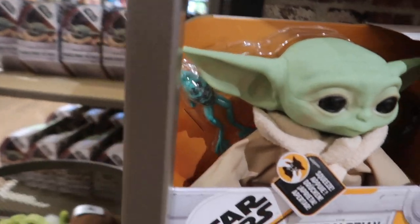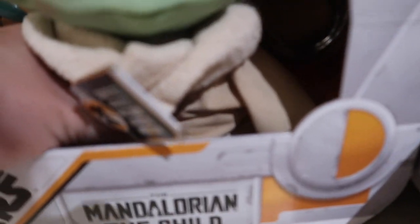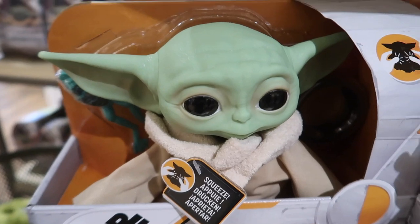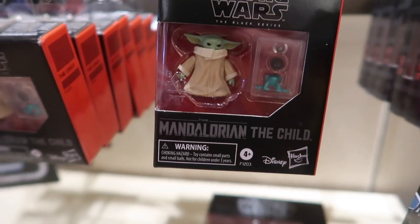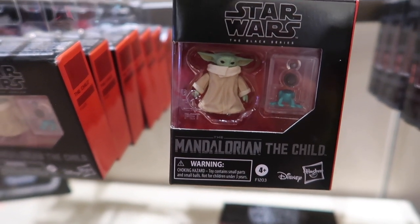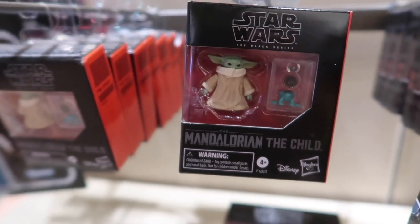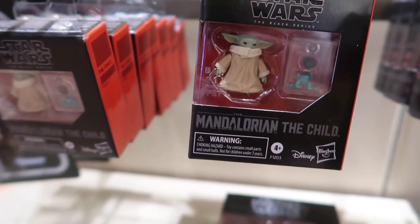$36.99. Oh my gosh, this one comes with the frog. Squeeze me. Oh my gosh, can you hear that? That's amazing. Oh my gosh, this is so tiny. I don't see a price though. I have no idea how much he is, but he is like the tiniest thing ever. Comes with the frog. I love it.